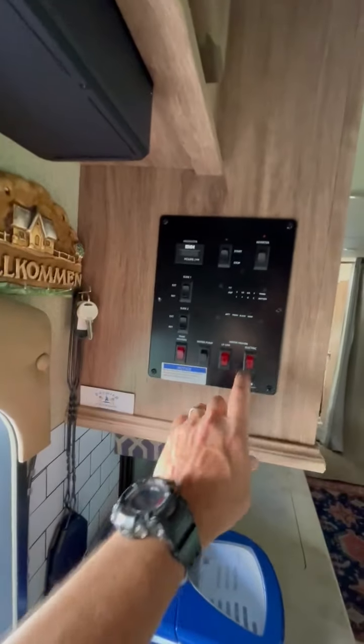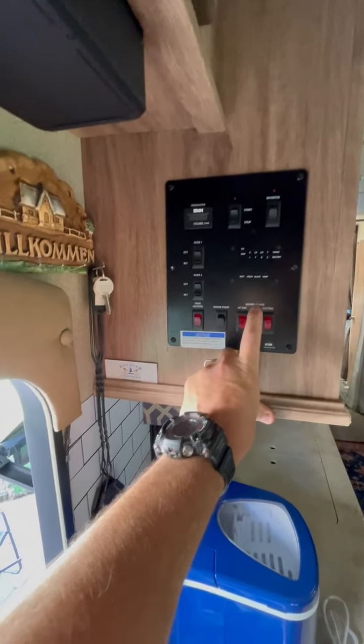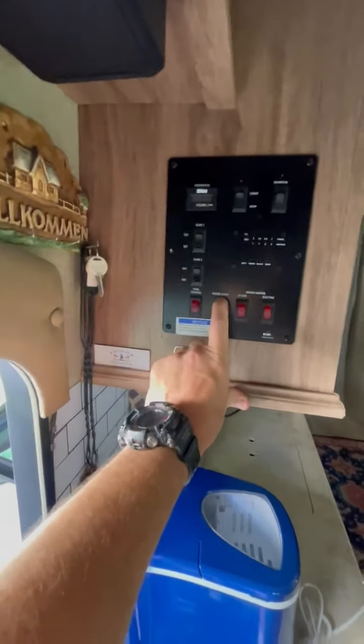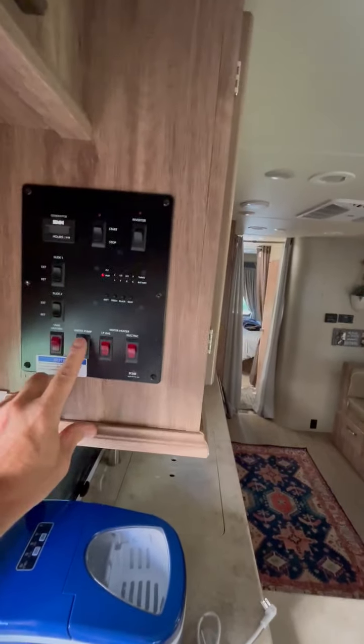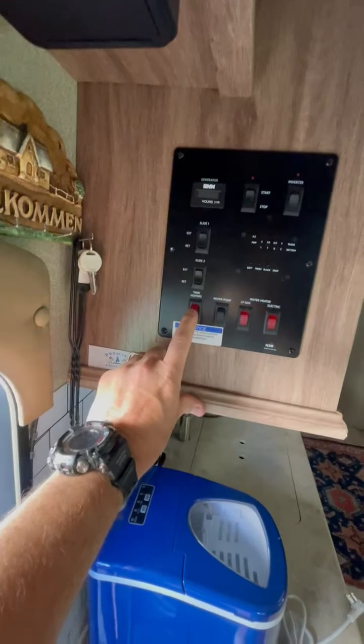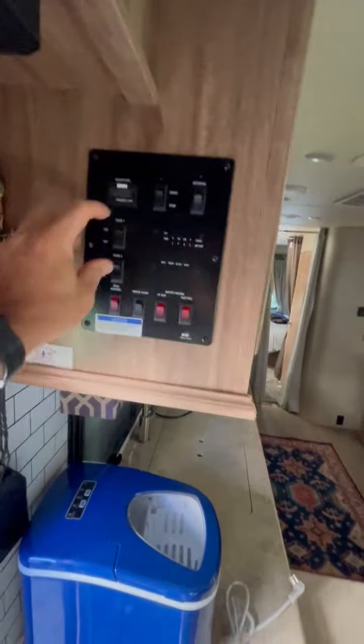However, if you want to run the generator, that's over on this panel here. Let me talk about this panel. You have electric heat and LP gas for the water heater. And then when you're off grid, you just turn on the water pump and you'll get that. These are indicators right here of what's going on. And then you have tank heaters. If you're in the cold, you would just push those on and they would keep the tanks warm so they don't freeze up on you.